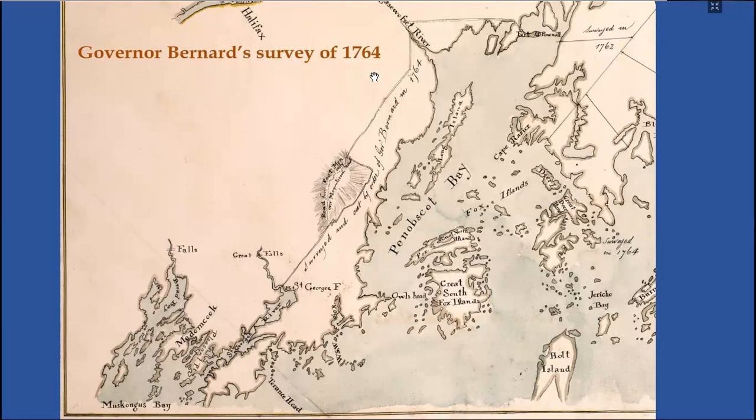And this map is part of Governor Bernard's survey to do just that. But it does have our section of the coast. This is the military road that he had chopped out of the wilderness from Fort St. George to Fort Pownall.